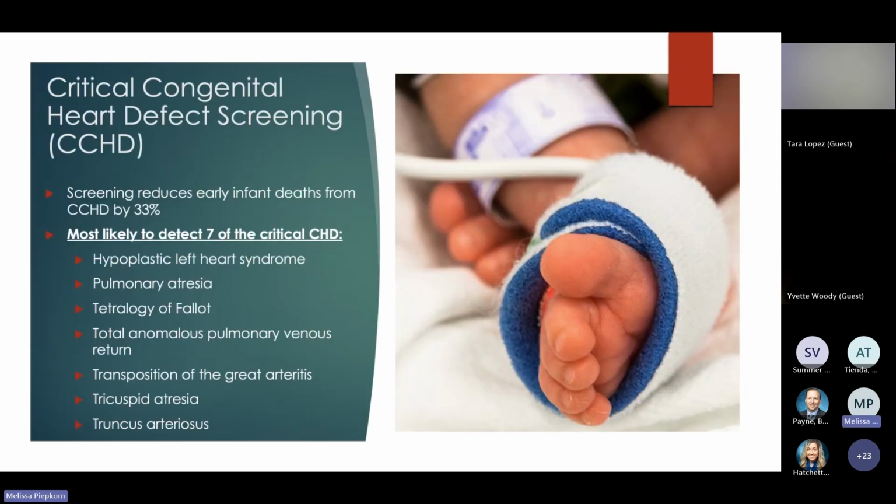Okay, moving on to CCHD screening. This is probably the test that we get the most phone calls about. CCHD is critical congenital heart defect screening. A critical cardiac lesion is a heart lesion that neonates generally require early intervention for survival. This came out, I believe, in 2010, 2011, when the U.S. added the CCHD to the recommended uniform screening for newborns, and it's really a great test to do.